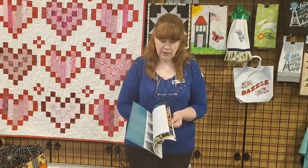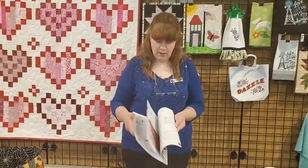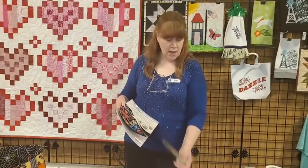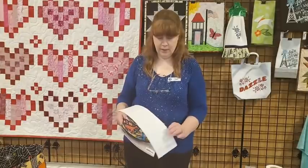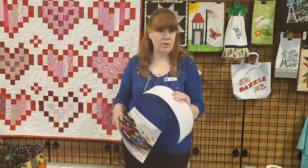Now, these are built in layers, and you're going to build them on stabilizer. There is a heavy interfacing that they have used in here called Fast to Fuse Interfacing Heavy, and it is a two-sided fusible. And after constructing some of these, I'll tell you the fusible makes all the difference in the world.